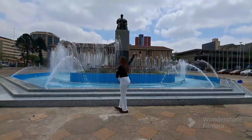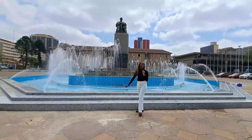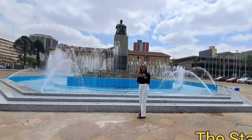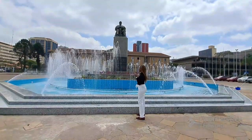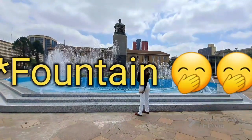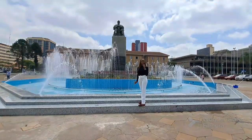Guys, what we have up there, first of all, I love this fountain. I think it's the most beautiful of all the fountains that we have here. And up there, we have the late Mzee Jomo Kenyatta, our first president. It's amazing because he's the one who has been put at the most beautiful waterfall that we have in this entire place. Oh my God, you guys, isn't Kenya beautiful?